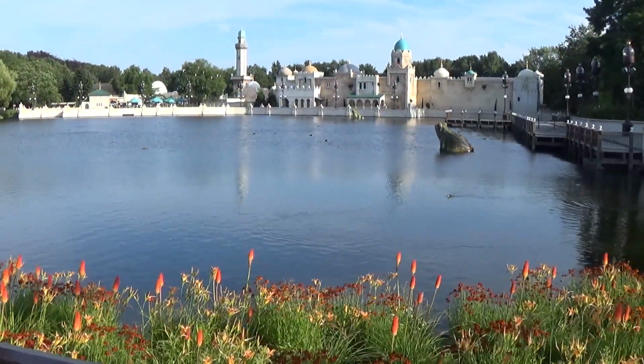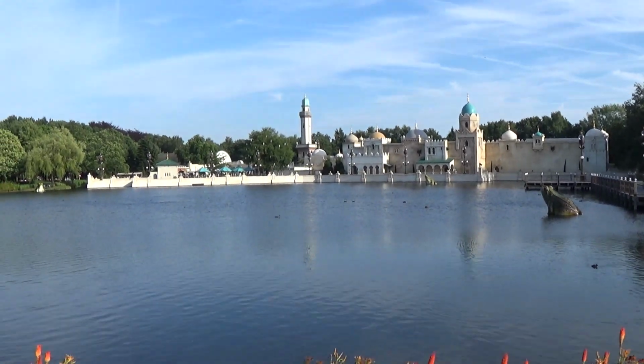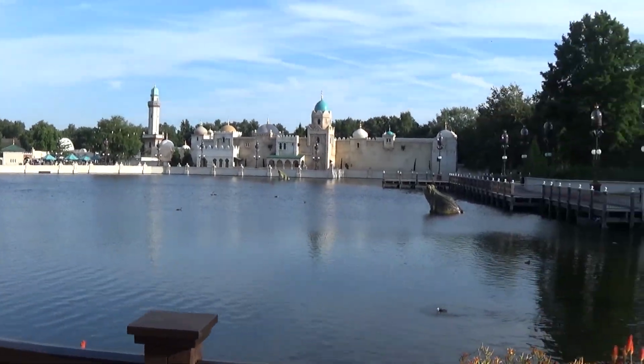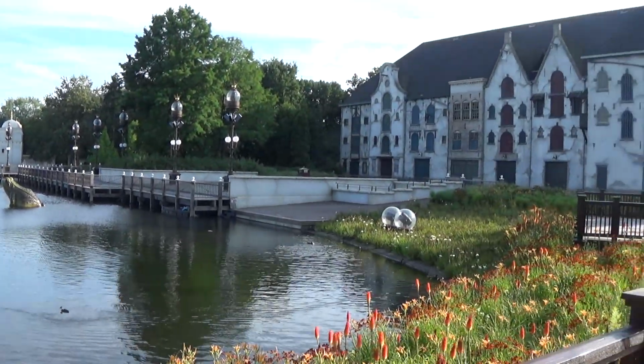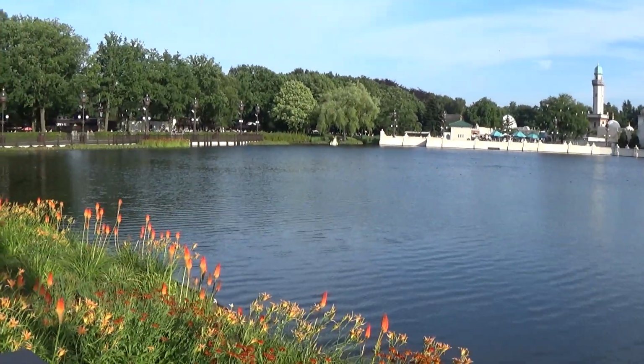Just having a closer look at where tonight's spectacular water show is going to be, Aquanura. It shows a few times on these midnight closes. I thought it was just the once, so that's quite good. Massive lake to do it on though, really nice area. Can't wait to see it.